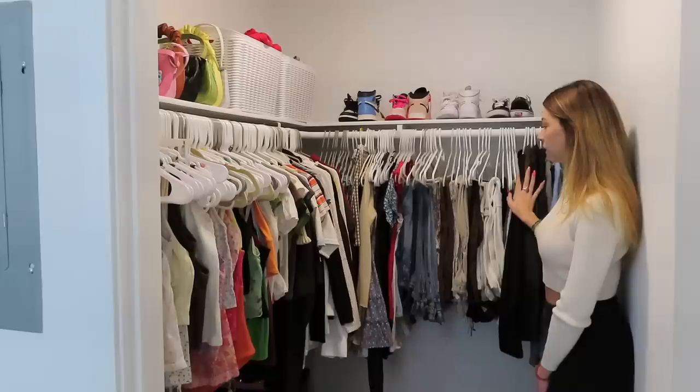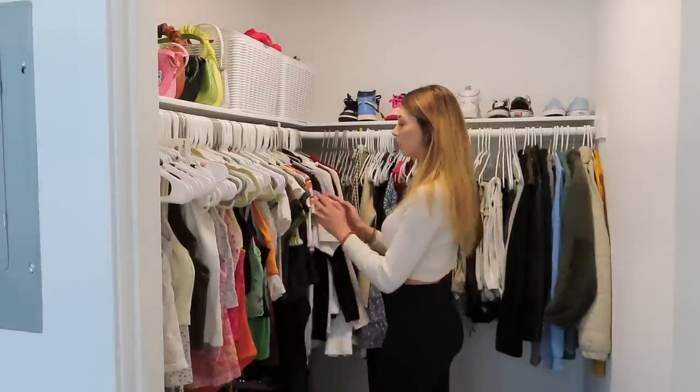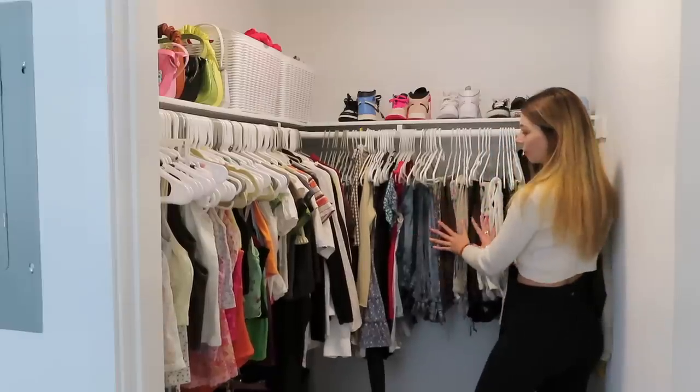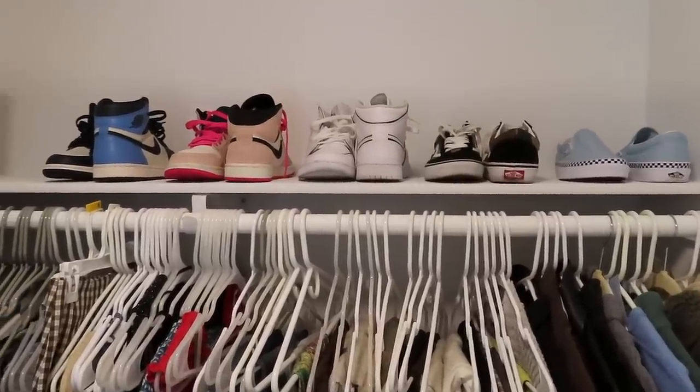Everything's organized really well. It's super nice being able to like see everything. You know, I can just come up here and like look for what I want, see exactly what I have in front of me. And then at the top here, I have some of my favorite sneakers. I think they look really good here.